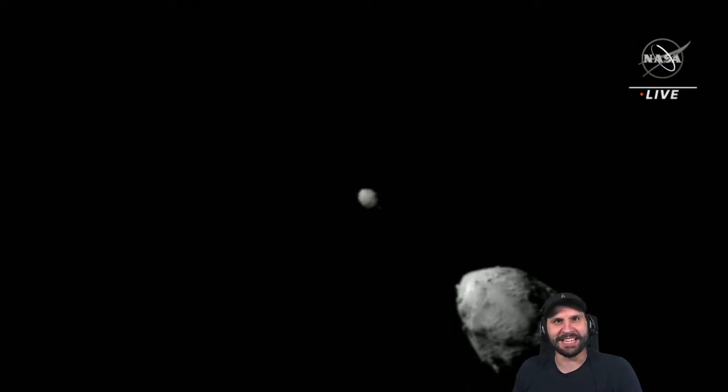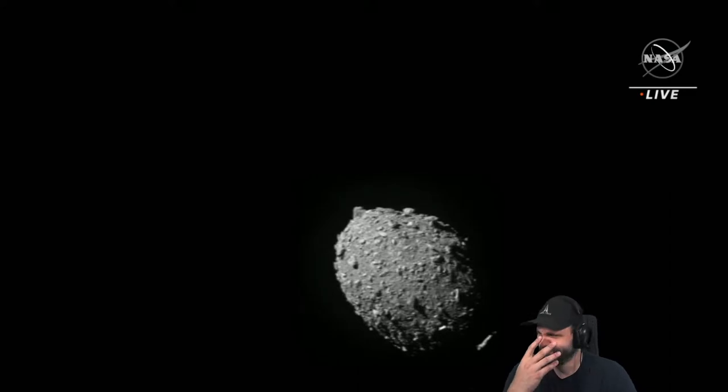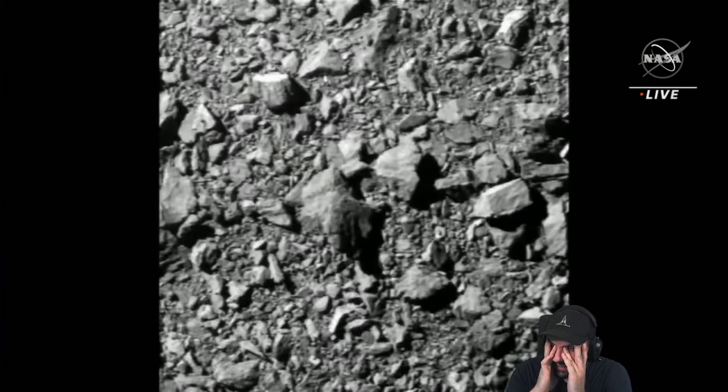We also have incredible high-resolution imagery from DART's Draco camera, which we are now able to show. Here's the asteroid system. Dimorphos filling the field of view. Incredible surface detail of an asteroid 7 million miles from Earth that we have never seen.